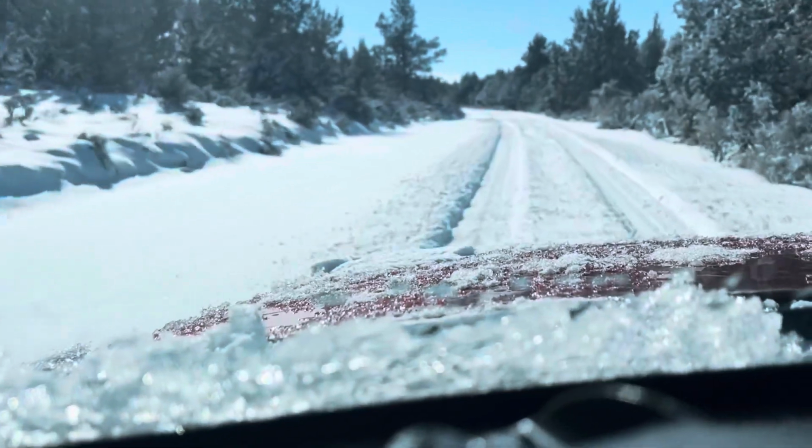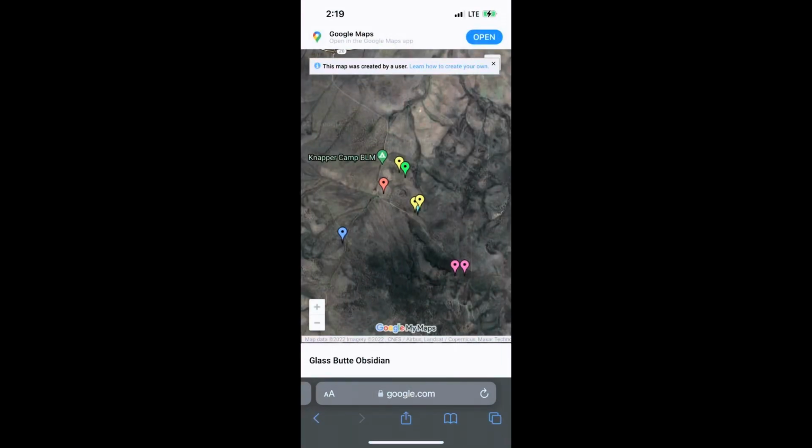The snow is pretty thick, but what I do have is a map that somebody created on Google Maps, and it shows all the different types of obsidian and where they can be found in this park. This is on public land. One thing to note, that if you do come here without snow, the obsidian is actually so sharp that it can slice your tires open.